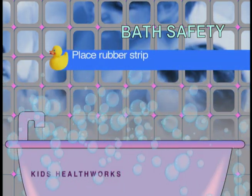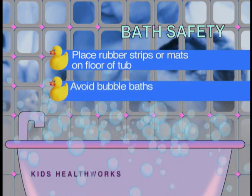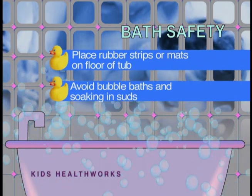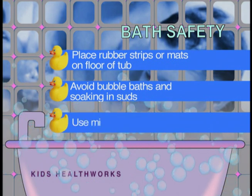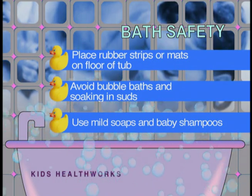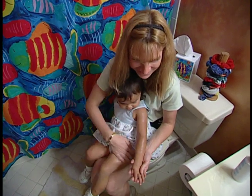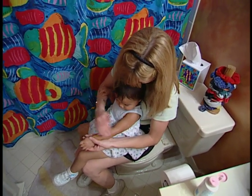Add texture to the tub with adhesive rubber strips or a rubber mat. Avoid bubble baths and soaking in suds. Both can be irritating to the skin and can even cause bladder problems for girls. And when it comes to soap selection, use mild bar soaps and baby shampoos. Adult soaps are too harsh. If your child has dry skin, too many baths could be the culprit. For dry skin babies, the number one bathing recommendation is do less of it.